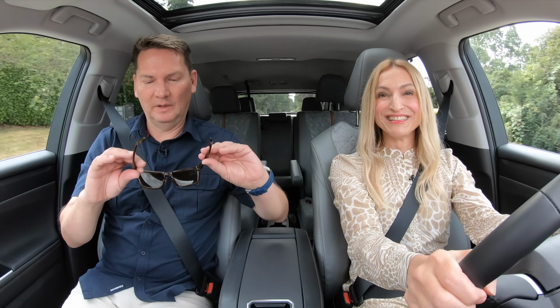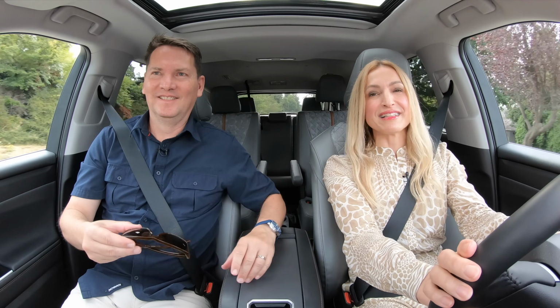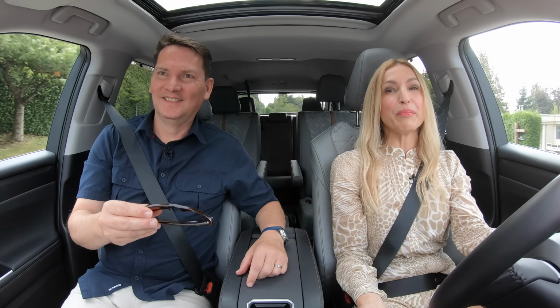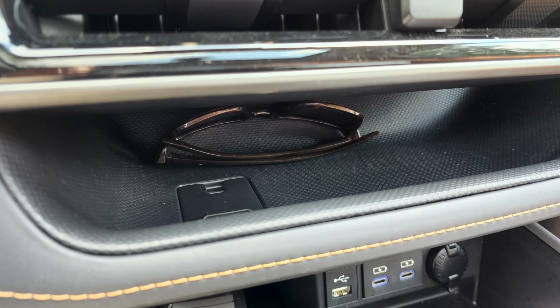Poor sunglasses went flying. Well, you know how it goes at the beginning, Zach. Yeah, I always do. Like to feel the power. There's this nice little tray here, but apparently your sunglasses can fly out of it.